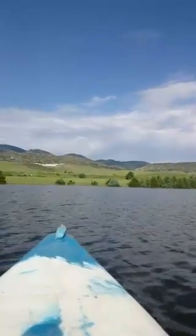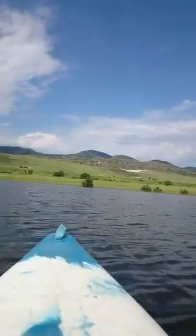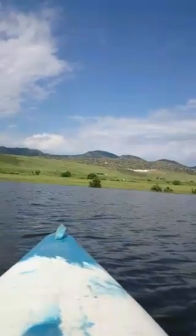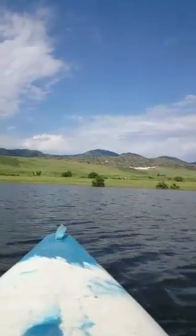Got some sweet clouds, some blue sky, cumulonimbus and cirrus clouds floating overhead, puffy and airy. Really beautiful view. Multi-layers of green and mountain and hill.